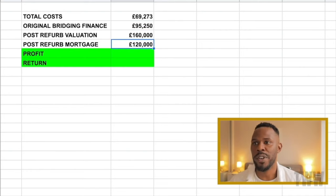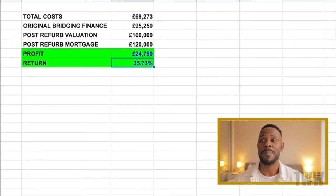That £120,000, which is a lending from the new lender, is gonna go to pay off the original bridging finance that you can see here of £95,250. And then the remainder, the £24,750, is profit which comes to me. That is my profit on this deal, guys. £24,750 into my bank account, and that works out to a return of just under 36%.